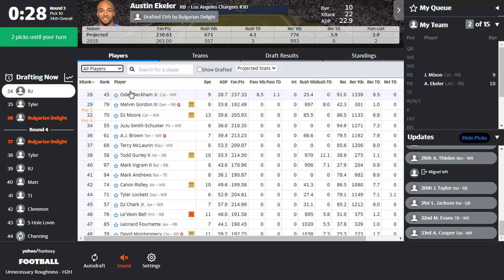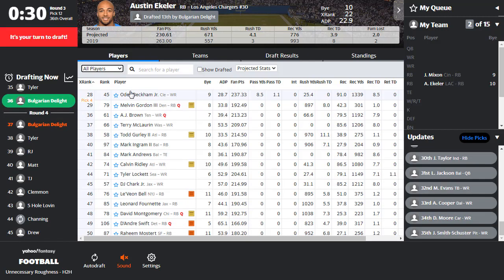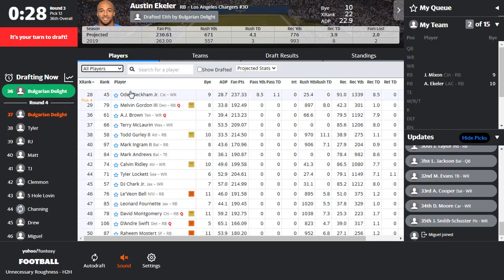Mike Evans just went off the board, as did Amari Cooper. Unfortunate, they were both guys that I was considering. But obviously DJ Moore also goes off the board. I was going to say I'd be so excited if we could go ahead and land DJ Moore and Calvin Ridley. That's a combination that I would be very excited to go ahead and kick this thing off with.